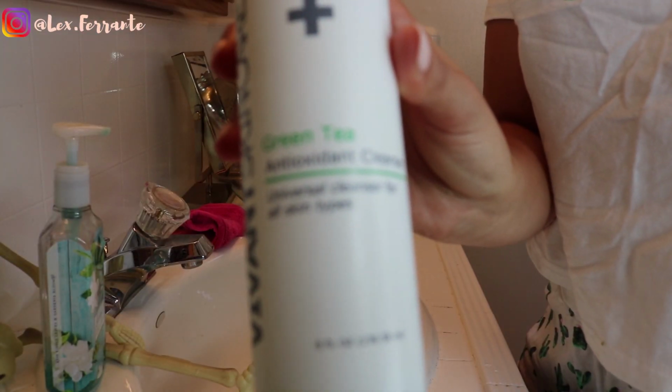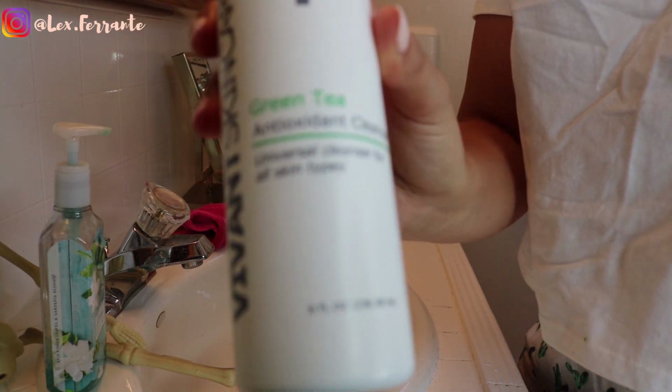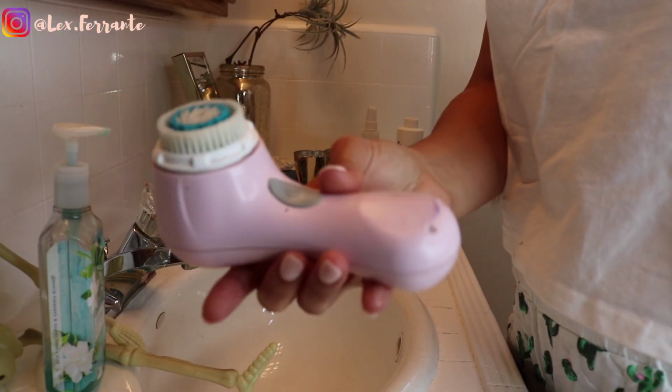So I use the makeup eraser as my makeup remover to take it off, and then I use a gentle cleanser. Right now I'm using one really high in antioxidants. I love antioxidants for my skin. And my Clarisonic Mia 2 brush.